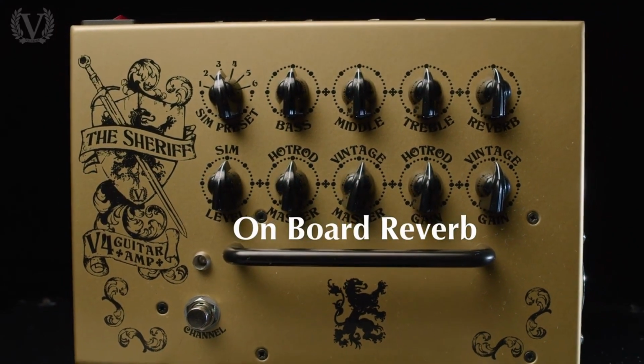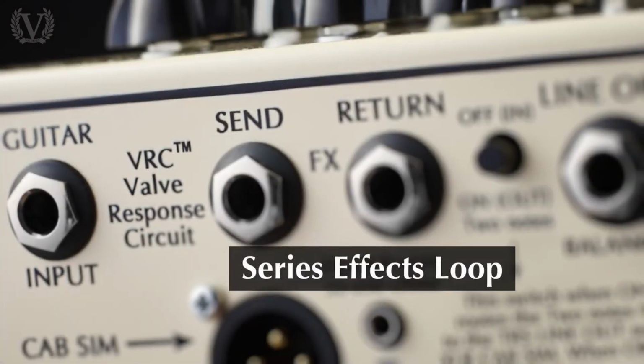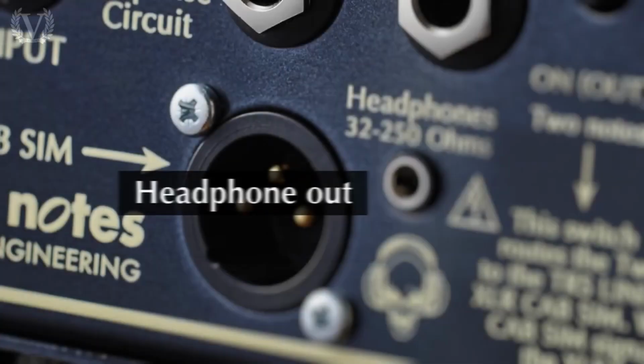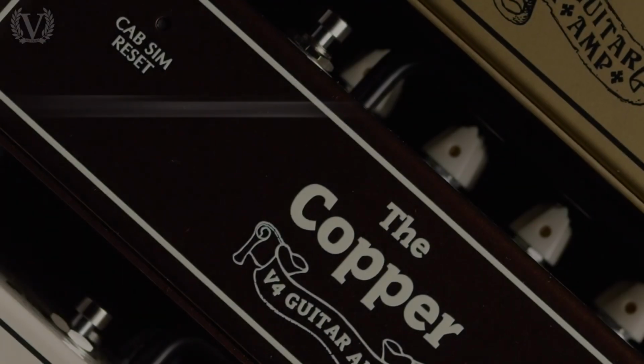These from Victory, these are very well priced high-end amps that have Class D power outs, but they're voiced to sound like a proper amp, and then you've got 4 valves in them as well. They now come with the 2 Notes cab sims built into them as well.